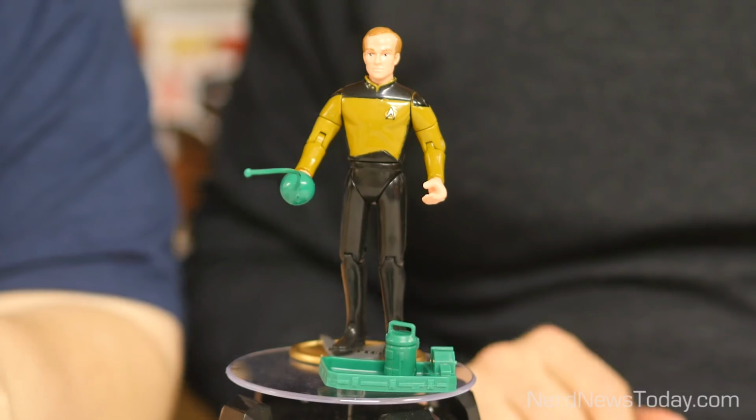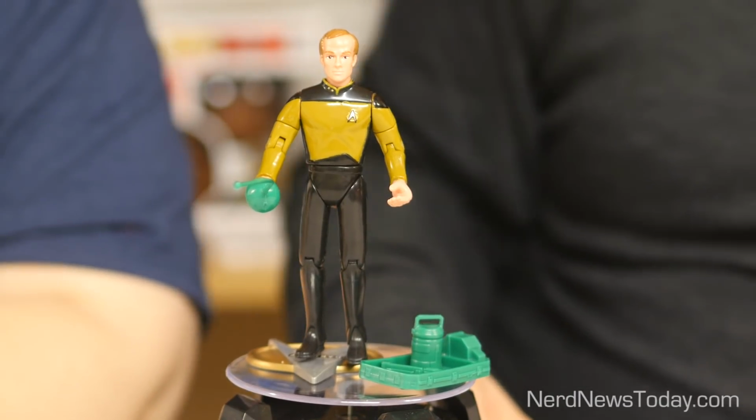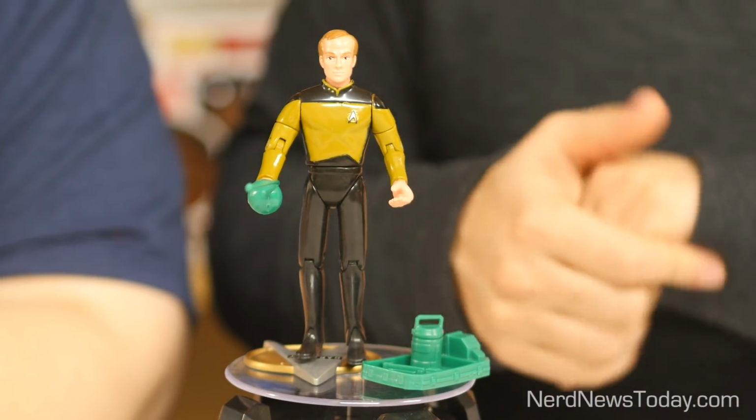So I'm gonna put his stuff in his tray. Gotta admire the neatness of it. Yeah, just like Barclay. So that's Lieutenant Barclay from Playmates. We like him. Good figure. Yeah. Solid entry by Playmates. Oh, definitely. Yeah. So that's Lieutenant Barclay.